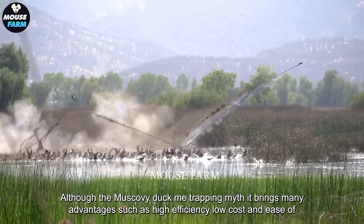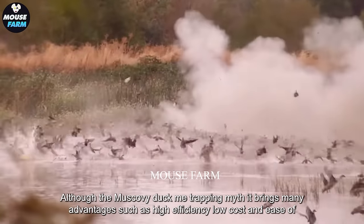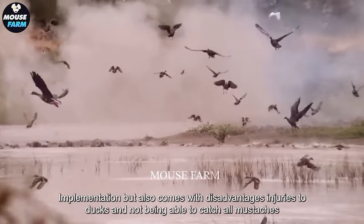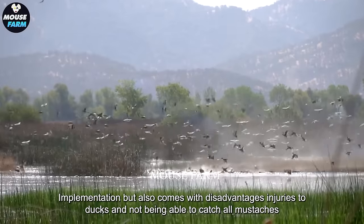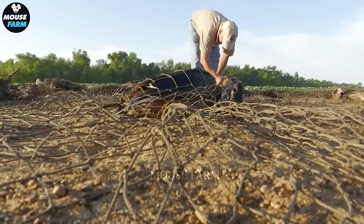Although the Muscovy duck net trapping method brings many advantages, such as high efficiency, low cost, and ease of implementation, it also comes with disadvantages. Injuries to ducks and not being able to catch all musk ducks are things to watch out for.